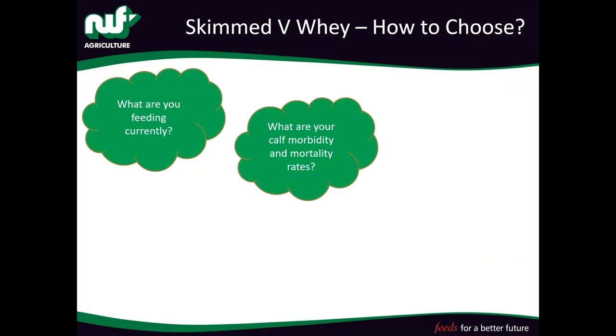What are your morbidity and mortality rates? So what is your disease rate like, and what is your death rate like? Unfortunately, in the UK, the average mortality is still up at around 15%, which is quite high. A good unit would probably be in the region of below 5. So if you've got quite high deaths on farm, or you're getting high disease problems, I would definitely always suggest a skim over a whey. These heifers cost a lot to raise, between £1,200 and £1,500. We want to get her to the first, second, third, fourth lactation. And so if you can do that by paying a little bit more for a slightly more forgiving milk replacer, then that's something we would look to do.